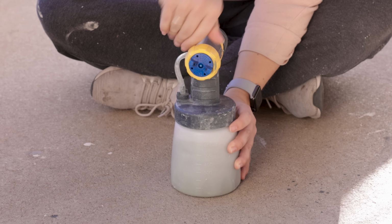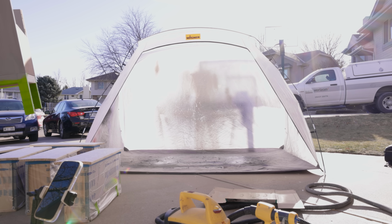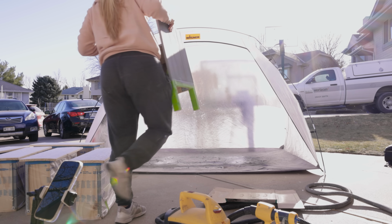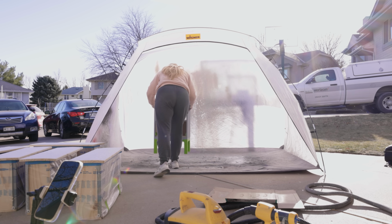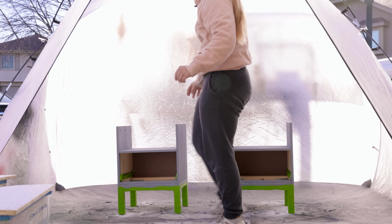I'm gonna go ahead and set up and get my furniture in the painter's tent here, and that just really helps eliminate any overspray. I love the tent. It takes about 5 minutes to pop up, and I use it basically every time that I am spraying.